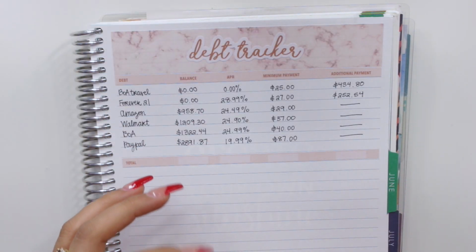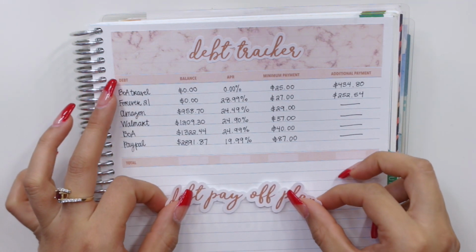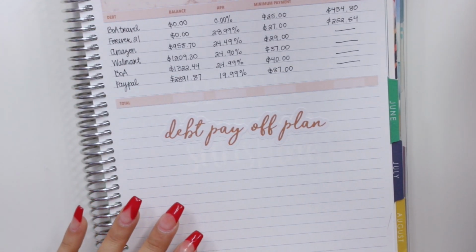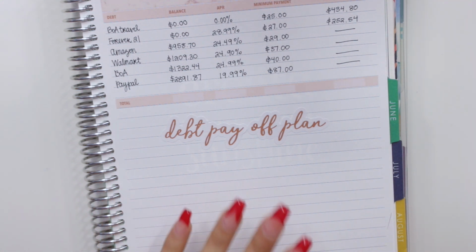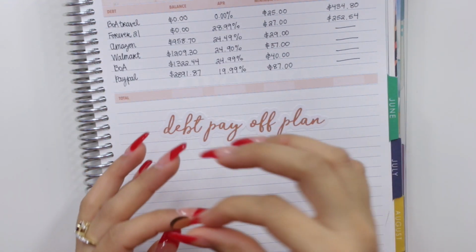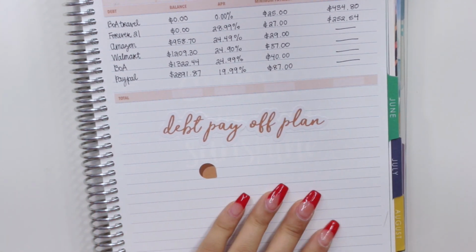But you know, you live and you learn. So now I'm going to be taking my debt payoff plan sticker, and I'm just going to put it down here because I don't have much that I have to put. I am just going to be putting the May section because that's usually what I do. If you guys have seen my last couple of videos, I'm just going to take a teardrop, and I'm just going to put it right here.